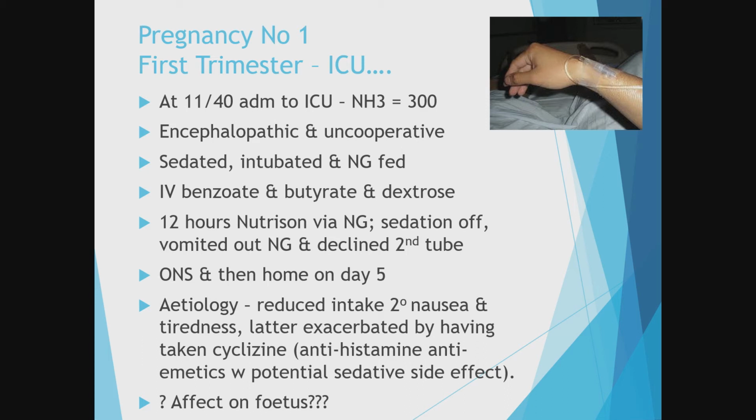And as most of the people in the room will know, you have to have a blow-by-blow dissection of what happened before the admission. And she'd been asleep for 14 hours, probably due to the cyclizine, because I looked it up in the BNF, and it turns out it has a slight sedative effect. So, warning everyone, probably think very carefully before using that in the future.